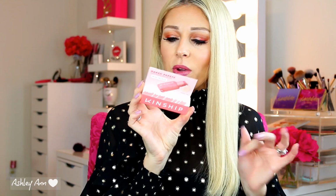So that's what I like to do. So this is the first product right here. I'm excited to try it. It's the Naked Papaya Gentle Enzyme Face Cleanser, and I wish I knew what the full size retailed for, but again, that's not included in our card that we get.